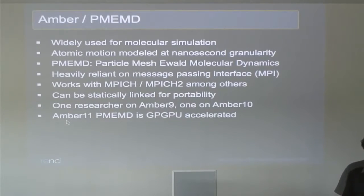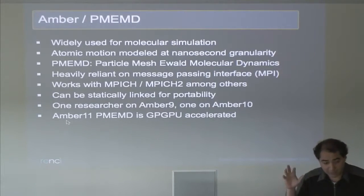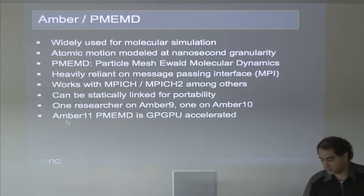So another piece we'll have to understand to get into this is AMBER. AMBER is a suite of tools, but the one we like most is PMEMD because it's real fast. And it's heavily dependent on MPI. And it does the molecular dynamics math to simulate the motion of atoms in a big molecule, for example. So it's pretty widely used as far as that goes.